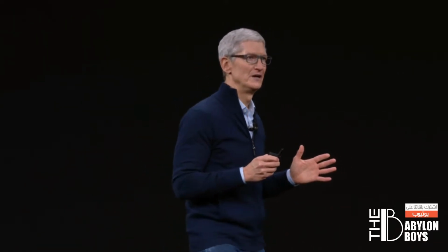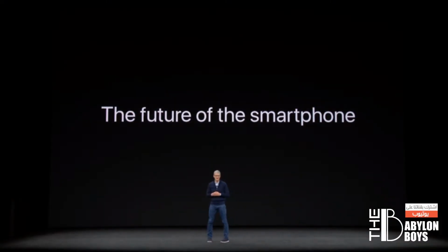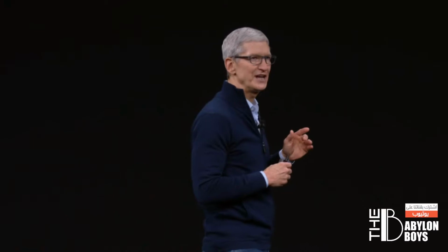Our teams have been hard at work for years on something that is important to all of us: the future of the smartphone. The first iPhone revolutionized a decade of technology and changed the world in the process. Now, 10 years later, it is only fitting that we are here in this place on this day to reveal a product that will set the path for technology for the next decade.